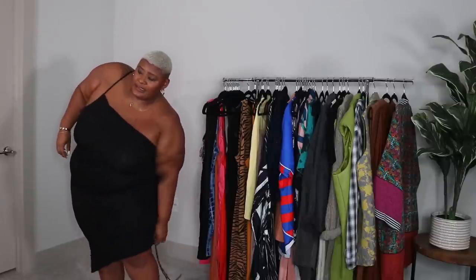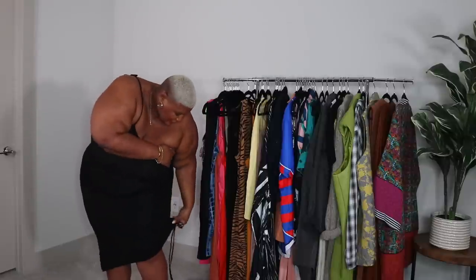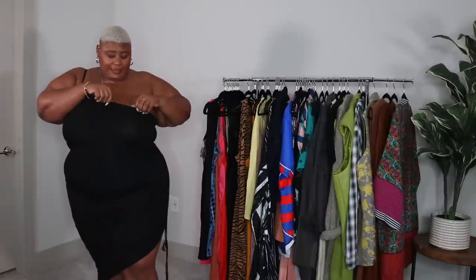So if you want more coverage, you can do that. Scale it down, you know, just like that. It's a nice little evening dress. Or if you want to thot it up, thot that thing up, okay? Just a little lower, let the girls sit out. Put that thing up a little higher, let the legs sit out. It's the asymmetrical vibes for me.